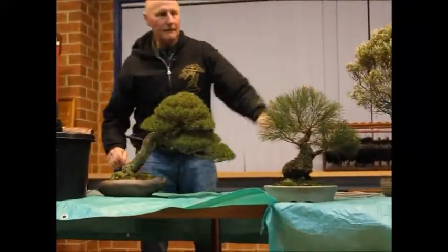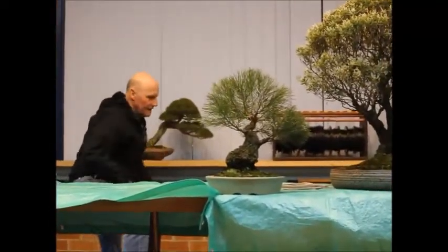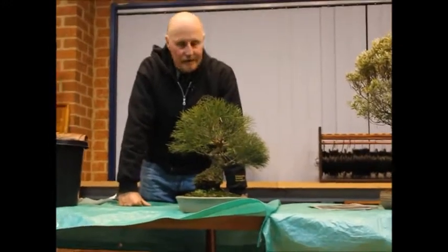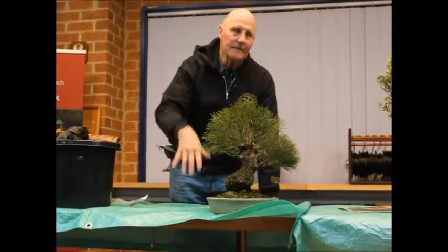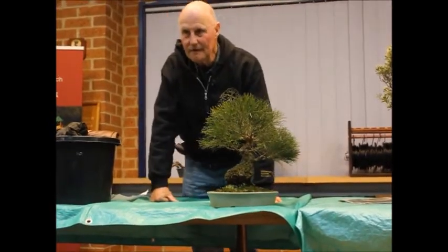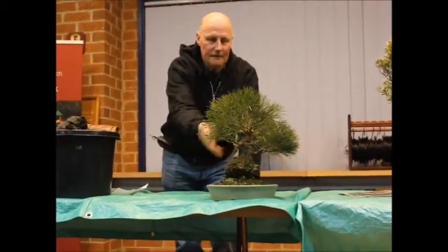So while I've got that one out, who's going to tell me what that is? Casuarina. So it's a sheoak. Casuarina torulosa, which is the rose sheoak. The beauty of these is obviously the rough bark they make, and the bigger they get, the more flaky the bark is. What's happening? It's all right. It was hiding the pot. Oh, yeah, I've just put it down. So the beauty of these is the rough bark.